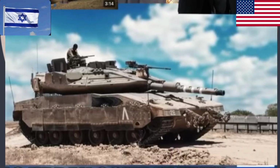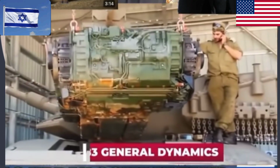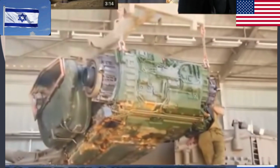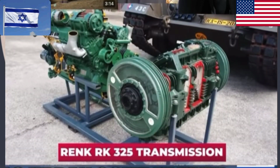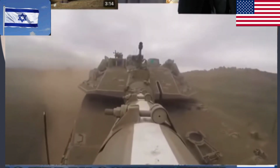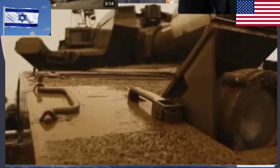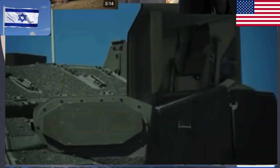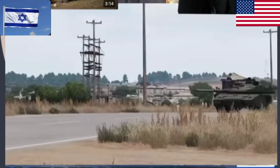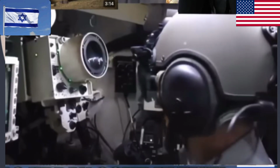The MERKAVA Mk4 was put into service in 2004. It was equipped with a new diesel engine, the GD883 by General Dynamics, with an output of 1,500 horsepower and a Renk RK325 transmission with 5 speeds. The turret shape was significantly changed due to a new configuration of armor modules, and the gun received a mast. The main armor was also strengthened. The loader lost his hatch, and the commander's hatch became so massive that it opened mechanically. There was improved visibility for the driver, who also received a rear-view video camera.